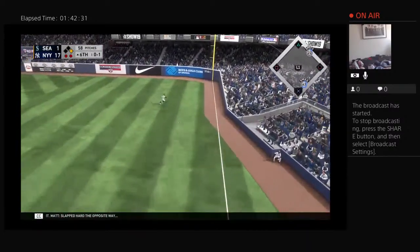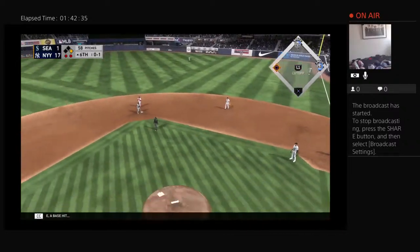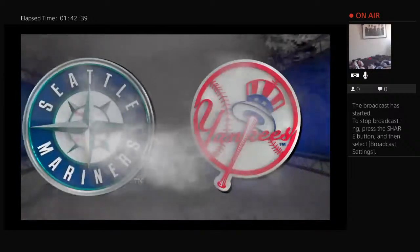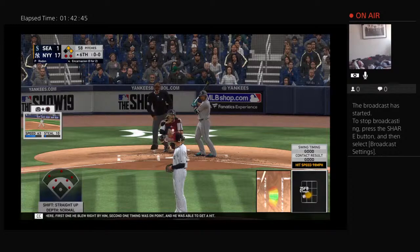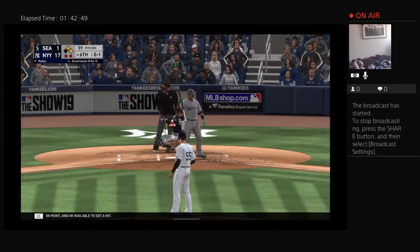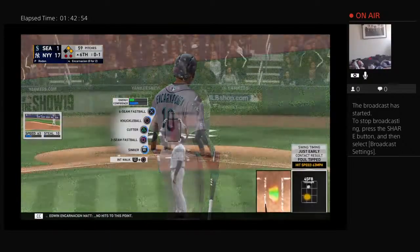Slapped hard the opposite way. In there, the base hit. And that runner will go no further than second as there are 2 aboard now. Up next for Seattle. He doubled up on the heater right there. First one he blew right by him. Second one, timing was on point, and he was able to get ahead. Stepping in now, Edwin Encarnacion. No hits to this point.